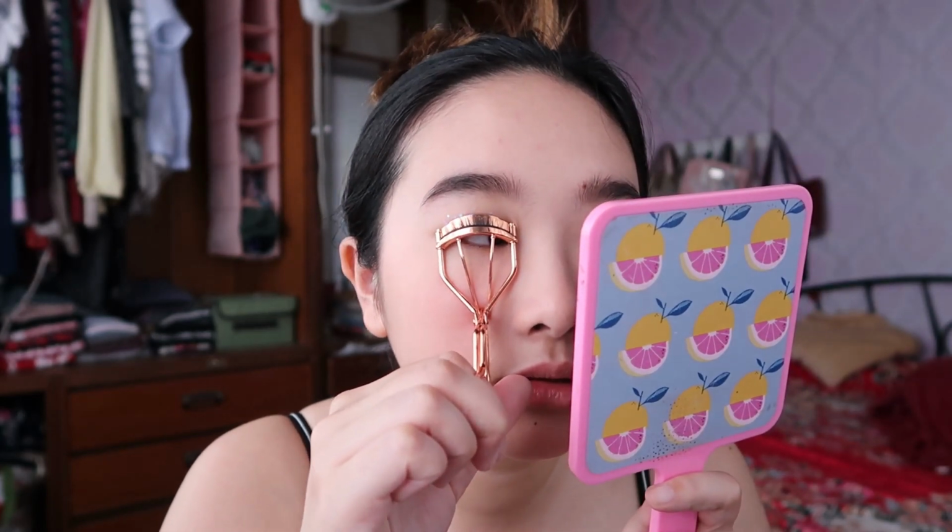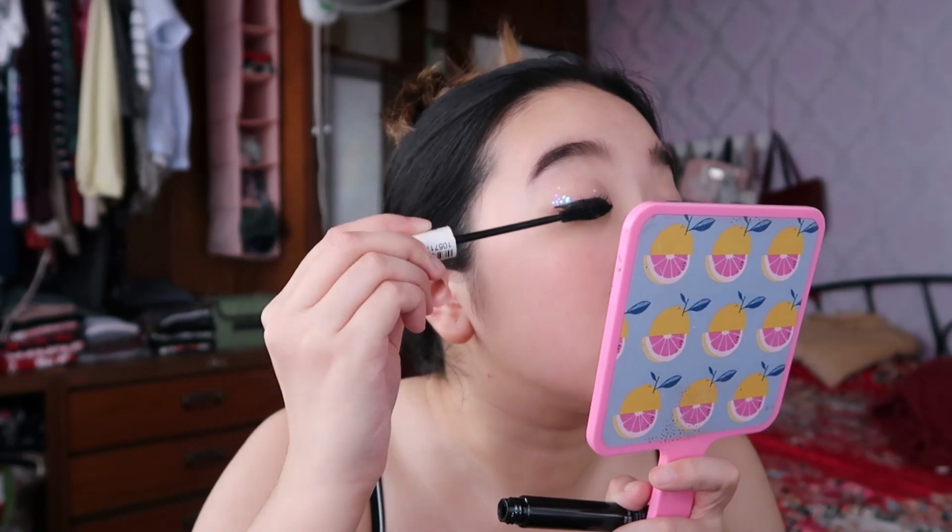Wait, usually when I would curl my lashes, mawawala yung eyeliner ko, but this one, it didn't move around at all. For my favorite mascara, I use the same Perfect Curling mascara. I featured this in one of my hauls before. And this is my favorite mascara, super affordable as well. Highly recommend this. I love this mascara because it makes your lashes look long. Tapos, talagang nasa separate yung lashes mo, so it really looks like you have a lot of lashes.